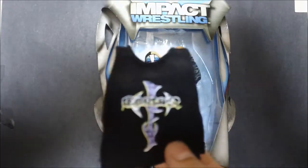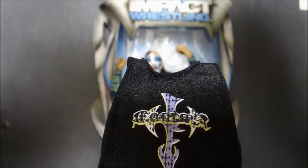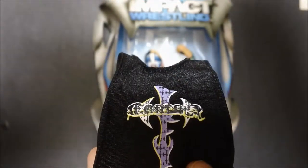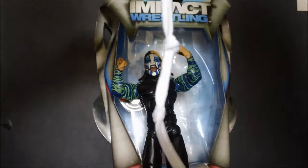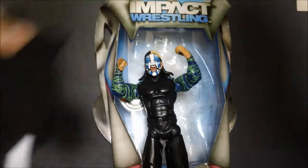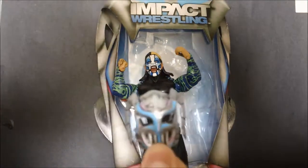It has an Enigma logo on the shirt with some kind of a T symbol in the back, which somehow stands for Jeff Hardy. I see no J in there. So, that's the shirt, and the back's just plain old black. Like I said, it has the tail thing attached to it that he throws to his fans. Otherwise, it's a towel. And his helmet is very nicely painted, as we show as the second accessory. Here you can see it right there.